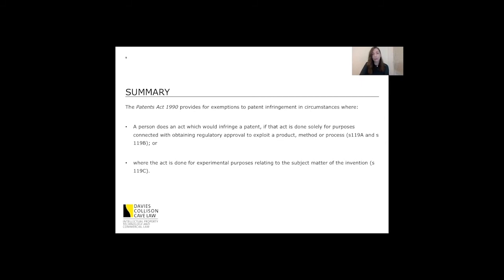And the second option would require a generic to notify the originator that a generic has passed preliminary TGA assessment whenever it proposes to rely on information of another to support its marketing authorisation application. And this is regardless of the existence of any patents. The TGA suggests that preliminary assessment may occur up to about 10 months before the generic is actually entered onto the ARTG.